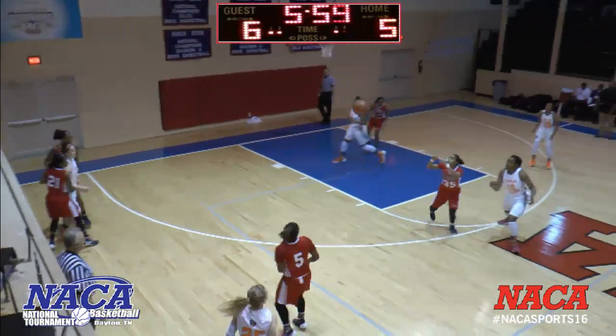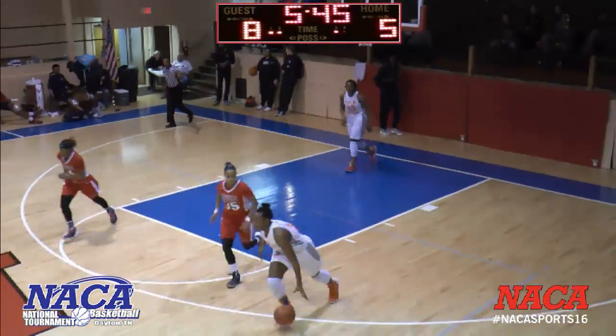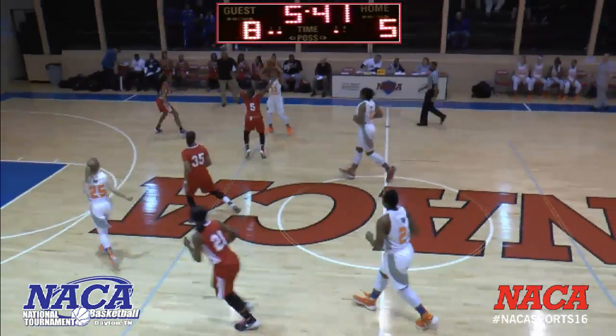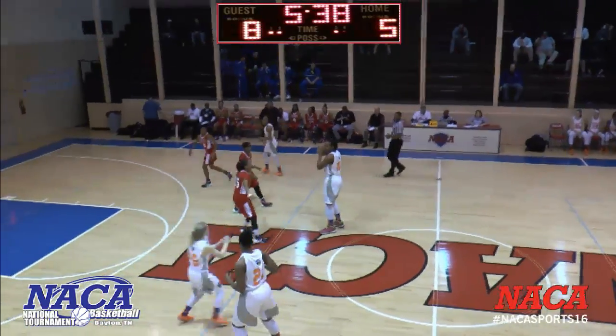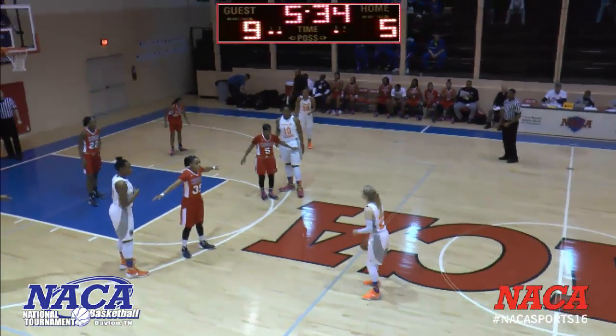7-5, I do believe, but just down the lane and lays it in with the left hand. She's got some quickness there as she's able to just blow past the defender there and get an easy bucket for 2. Some full court pressure, 9-5 is the lead for National Christian.